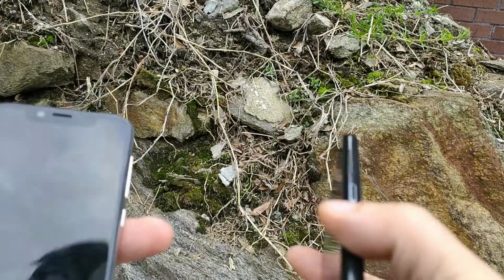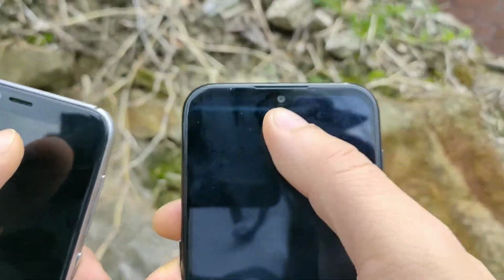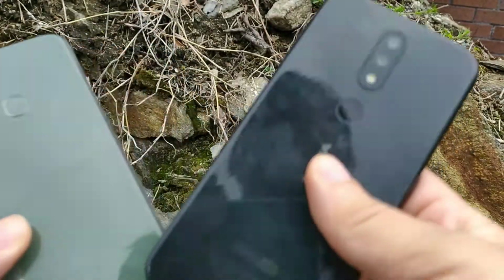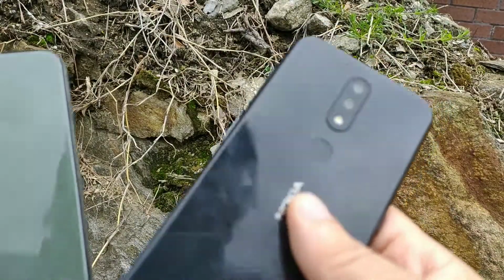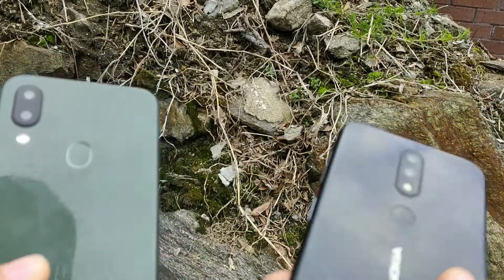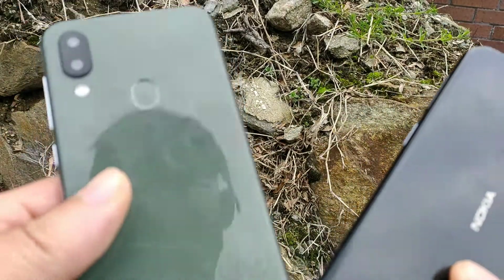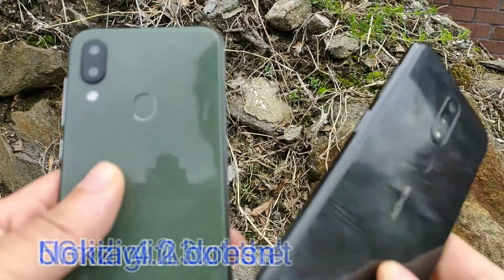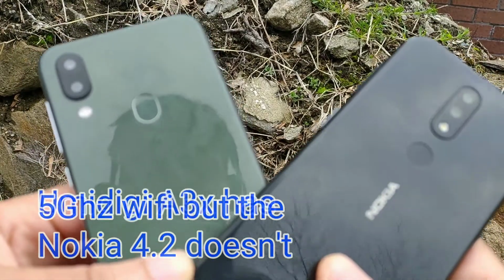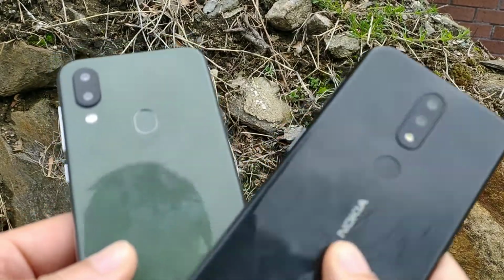We are getting a 13 megapixel on the front facing camera of the Umidigi and an 8 megapixel on the Nokia 4.2. Snapdragon 439 on the Nokia, and this is an Octa-core processor. You're actually getting a quad-core processor when it comes to the Umidigi A3X, which is not that bad for gaming either. You're going to be able to game PUBG and Call of Duty pretty much. Just watch my gaming review, so you can see that.